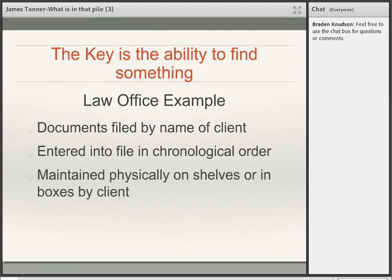Then these files were maintained physically on shelves or in boxes by client. Okay, so ultimately, if the file became inactive, it was moved into a box, and if it was onto a shelf, and if it then became totally inactive or closed, as we referred to it, then it was put into storage. It was not infrequent that we were sending people down to the storage rooms to go through files and see if they could find the old file because it had suddenly become resurrected and back into use. Now, this starts to sound more and more like the systems that are used by genealogists.